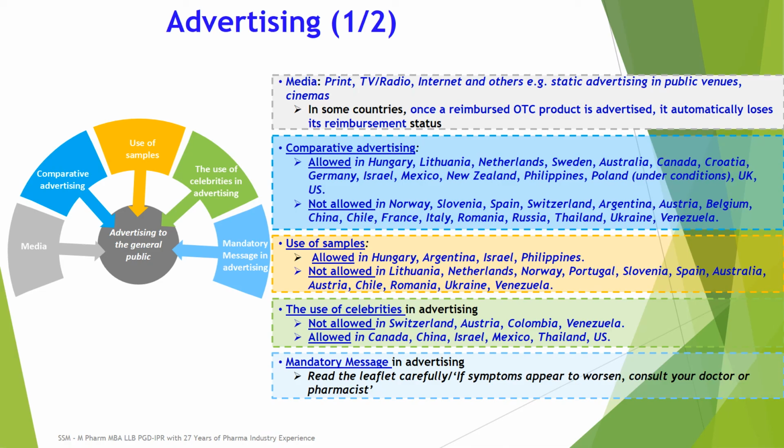Coming to advertising, regulation on advertising of OTC products. This may relate to media regulation, comparative advertising regulation, use of samples regulation, and use of celebrities in advertising regulation. In all advertising of OTC products, there is a mandatory message. Media allowed for OTC products can be print, TV, radio, internet, and some static media like cinemas. Comparative advertising is allowed in some countries as listed in the slide, and not allowed in certain other countries. Use of samples is allowed in many countries, but not in some countries as listed in the slide.